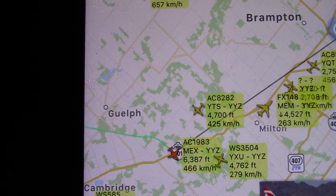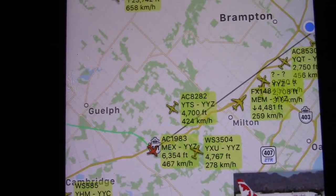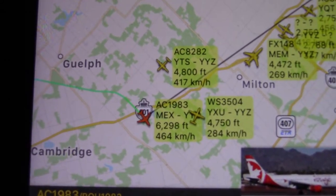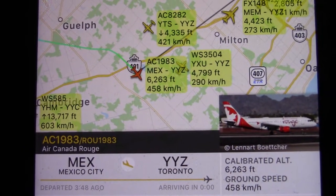Jazz 282, descend 4,000 feet. 4,000, Jazz 282. Bravo, good day. Jazz 945, 9,000. Jazz 945, good morning, Toronto, runway 05 with Charlie, descend 8,000 feet. 8,000 feet, Jazz 945.